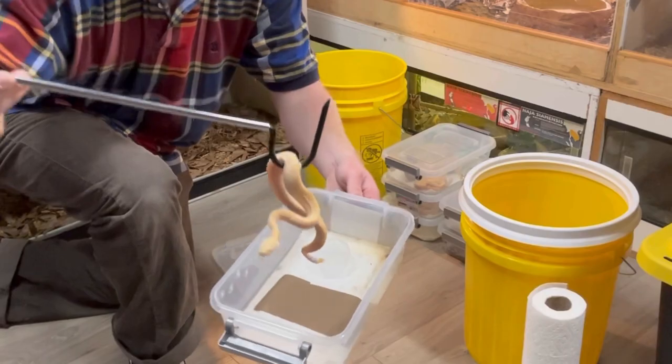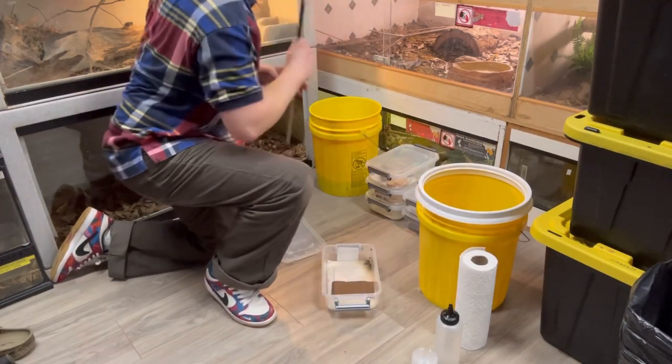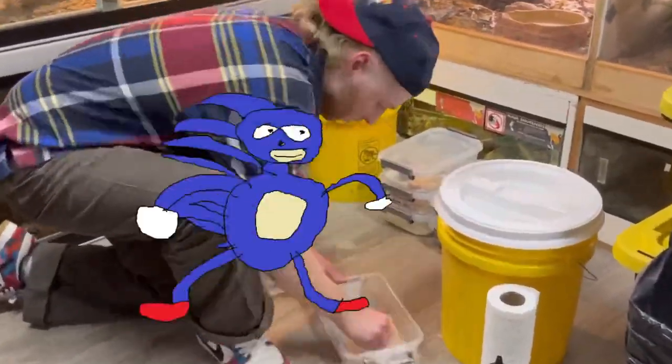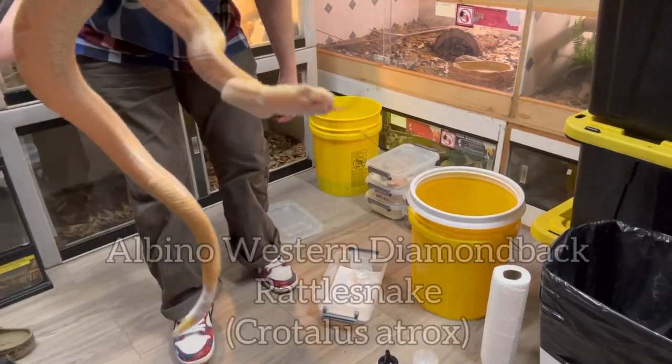Albino Western Diamondback Rattlesnake. Let's go ahead and get him in his little container. Rolling around at the speed of sound. Look at that snake, guys.